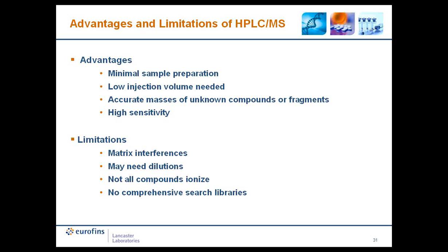It is also beneficial to have accurate mass information for unknown compounds, as well as any fragmentation information when compiling an extractables profile. Lastly, HPLC-MS systems can have high sensitivity, with some of the newer instruments capable of detecting femtogram levels. As for the disadvantages, solutions containing surfactants, such as polysorbate, can pose chromatographic interferences. This will be further explored in the following slides.